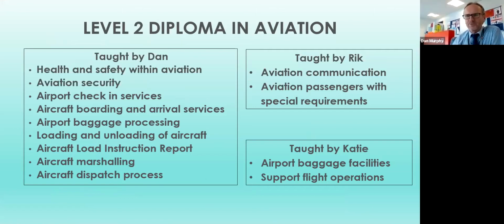There are 2 other tutors on the course. We've got Rik King, who is going to be teaching the communication side of it and dealing with passengers with special requirements. So you'll be with Rik for 1 session a week, and you will also be taught by Katie on 2 of the units. So that will be airport baggage facilities. So that's when bags get lost or damaged, and support flight operations. So when a plane may be coming in on an emergency landing, so there's procedures that are in place for that as well. So you do have a variety of teachers on the course.